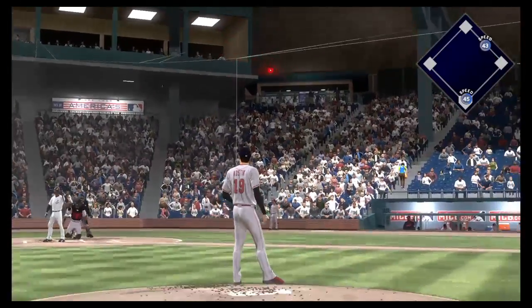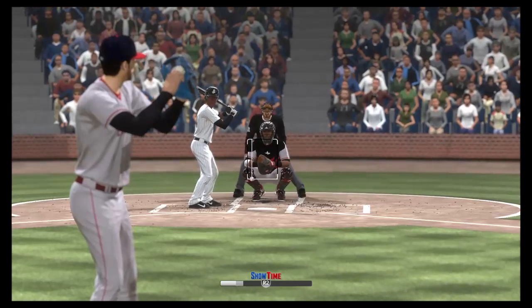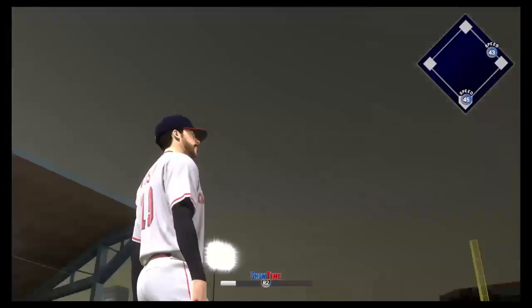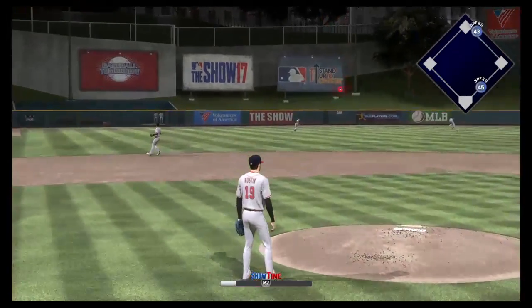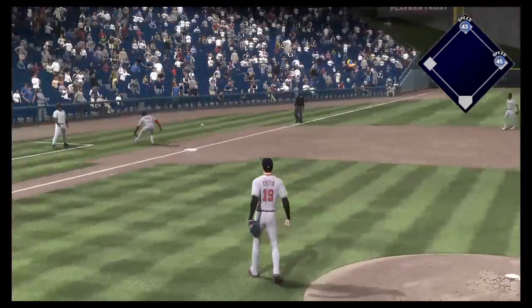And another foul ball. Nobody out, runner on first. Now a flare out to left center. Shuck on the move, but he can't make the play as it finds the outfield grass.